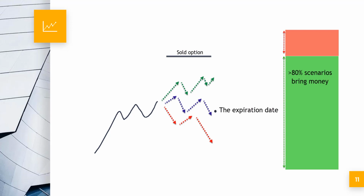There are several important conclusions that must be drawn from the above. First, we don't care how the price of the assets of the sold options moves. If we sell an option above the current price, the price may fall, may stand flat, it can even grow. The main thing is that until the end of the life of the option, the price has not reached the level specified in the contract. More than 80% of all possible price movement scenarios are profitable for us.